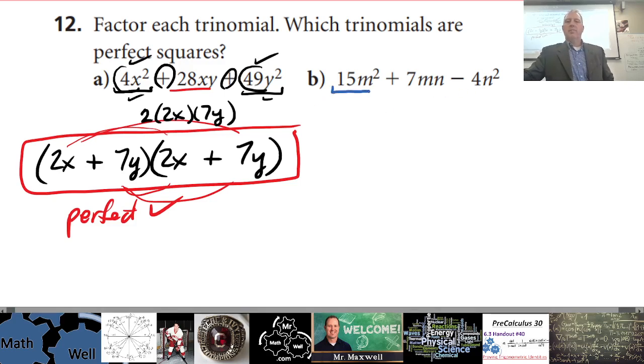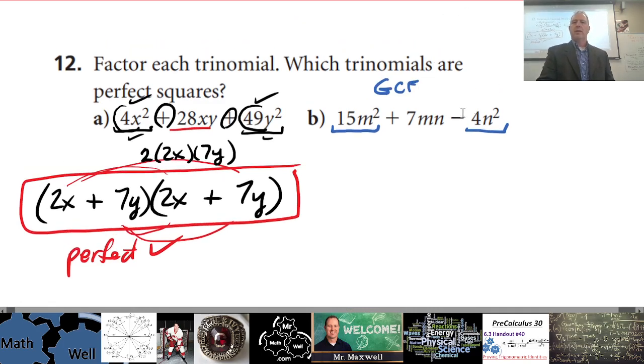And this is not a perfect square, I see. Is there a GCF I can take out? Because remember, you always want to check for your GCF. Is there a GCF? Nope, doesn't look like it. No common term for 15, 7, and 4. So let's do our binomials, and let's see what we can do.